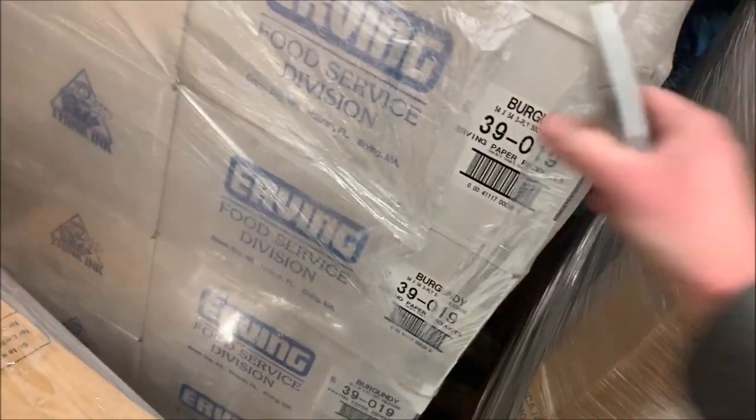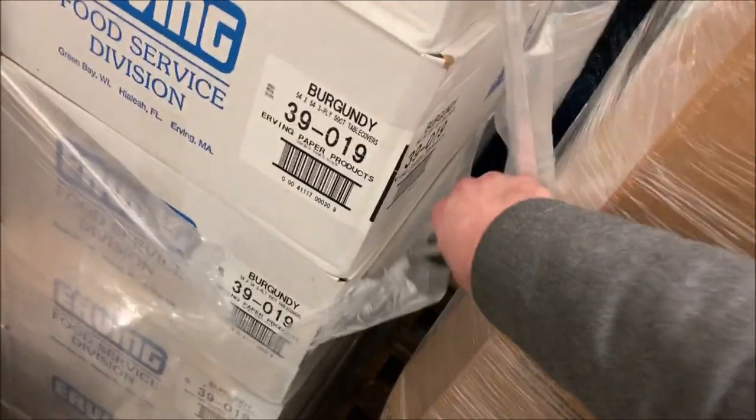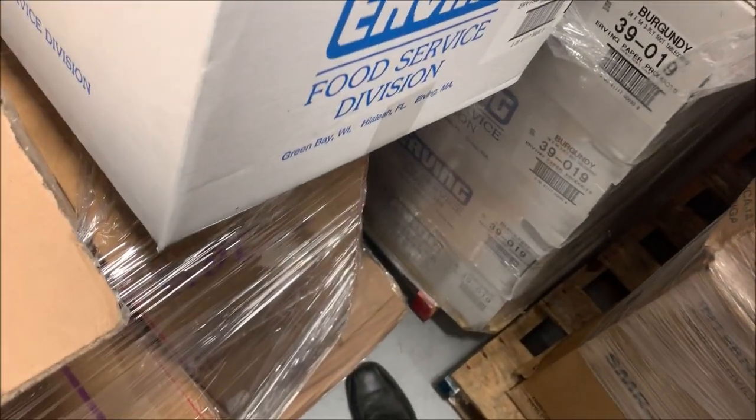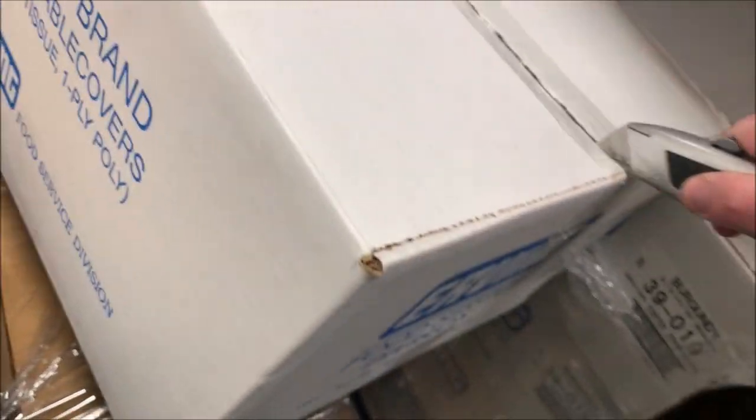I am going to try to pull one of these out and hope I don't have a big collapse. We'll come out easy. It's like taking down a load-bearing wall. All right. It says serving or Irving Paper Products. I don't know if that's a brand or if it's supposed to say serving. It's not easy to open these with one hand. Looks like paper tablecloths, maybe.